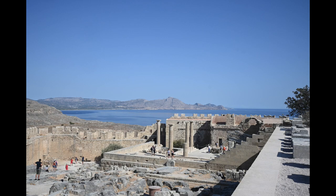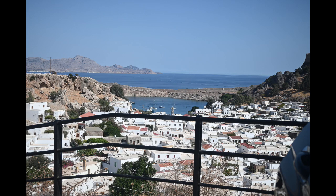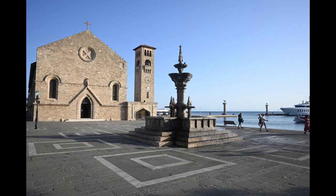One of the harbors you can see is named after the Apostle Paul. Islanders say he preached a sermon at this spot. On your way to Lindos, most tours will make several other stops, including this spot overlooking the town of Rhodes with the Turkish coastline in the distance.